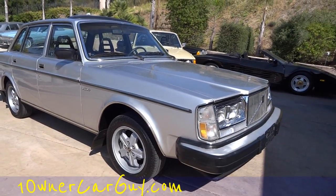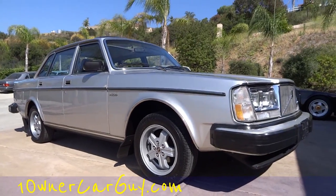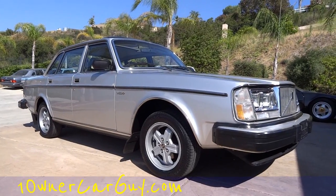And definitely appreciate that. Man, I don't know anything else to tell you on this beautiful car, except for that it needs you driving it. Great investment vehicle.